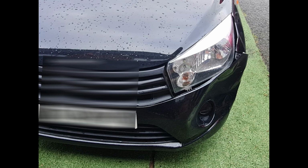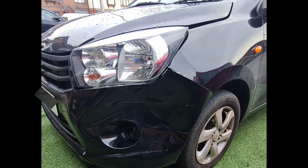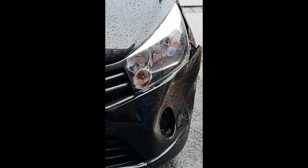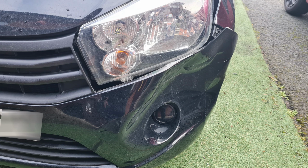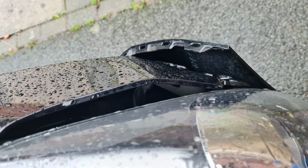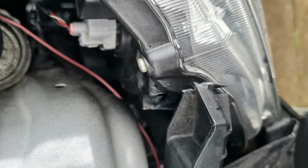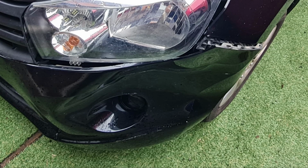This is the damage to my vehicle. The bumper, near side wing, and headlight are destroyed. Also maybe the bonnet or hood if you're American. Here you can see the brackets holding the headlight have snapped clean off. My vehicle luckily is being repaired, not written off. This is not the end. Update video to follow.